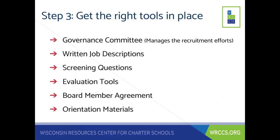The first one is helping you go out and find the kinds of people you want. But then the other real reason for having a written job description ties down to this next area, which is about having a board member agreement. And the benefit here is with managing expectations.